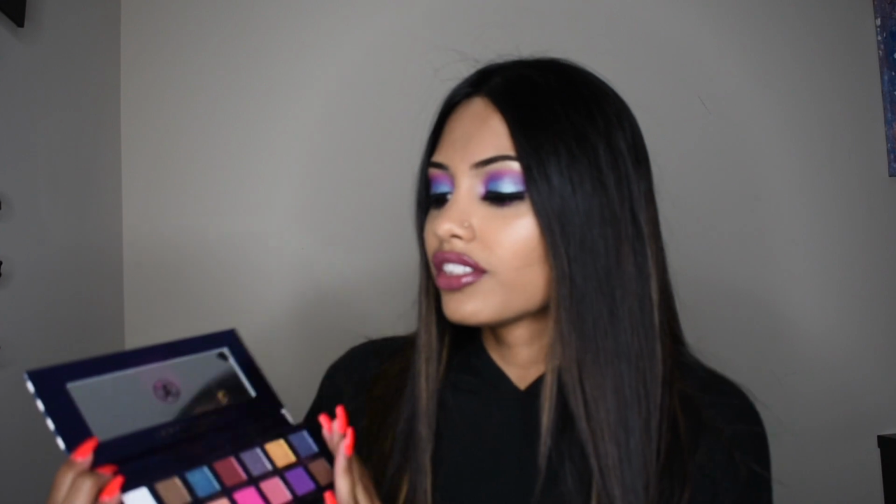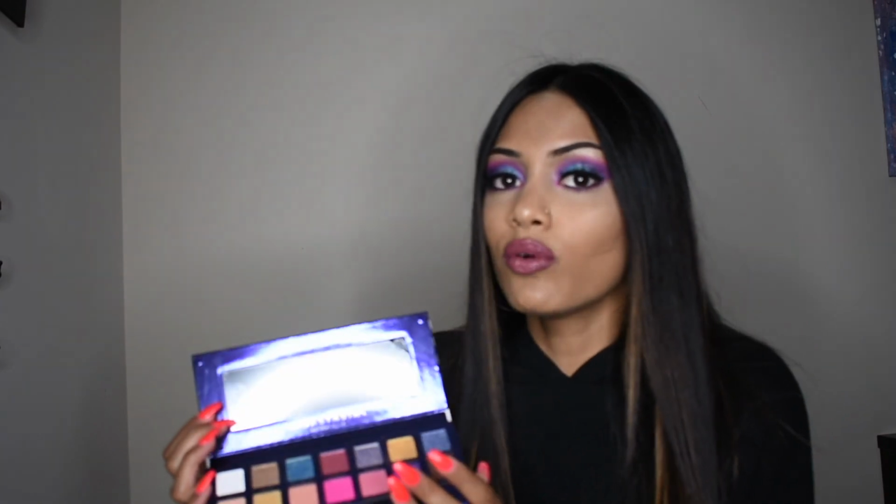I just had to get the palette. It's so pretty and all of the colors are just really fun, and the combination of all these colors is very unique. I feel like I haven't really seen a palette like this before, so that's really why I just decided to get it. As soon as I came home, of course I had to play around with the palette, and the eye look that I have on right now is using colors from just this palette alone.